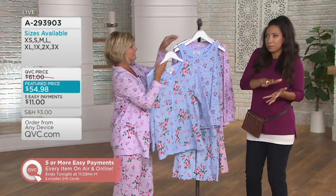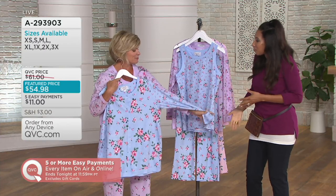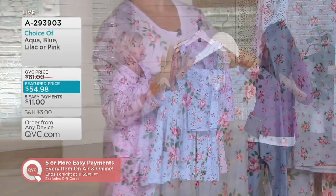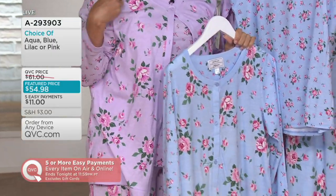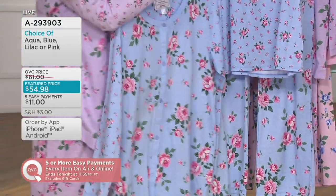If you're somebody that sleeps hot, you've got a tank. If you run a little cool, we've got a jacket, a little topper that we could also sleep in. Isn't that great? I would just button that up and let it be almost like the sleep shirt to my bottoms. I wear this set. I have it in a couple of different colors, Gabrielle, and that's what I found to be true.